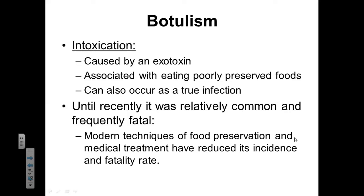More so than Clostridium tetani, Clostridium botulinum is known for contaminated food that's been poorly canned or poorly preserved at home. We occasionally can incur botulism if there's an actual true infection, but many times just consuming the exotoxin that's been building up in the contaminated food is enough to incur this illness. Until recently, it was relatively common and very frequently fatal. Thankfully, modern methods of food preservation have dramatically reduced its incidence, and medical treatments have improved and decreased the fatality rates.